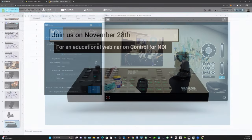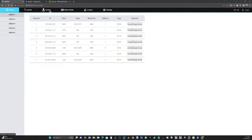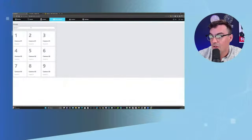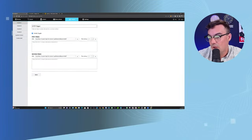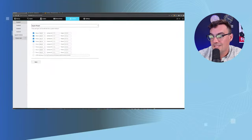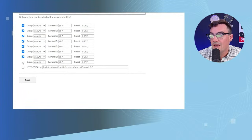So that's what I wanted to show you today, the PTZ Optics SuperJoy and all of its features. Some of the things we talked about are the basic mode that it offers, a matrix mode, and then those custom buttons here, which we have set up to trigger auto tracking. But you can actually set these up to do those super presets where you can have up to, looks like up to 7 cameras. Let's see, 1, 2, 3, 4, 5, 6, 7, 8 cameras and a custom command sent with a single super preset button.